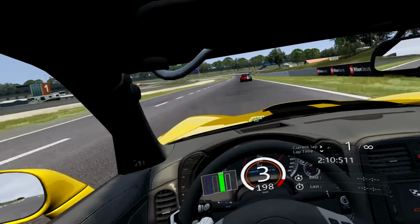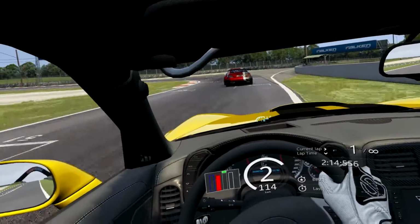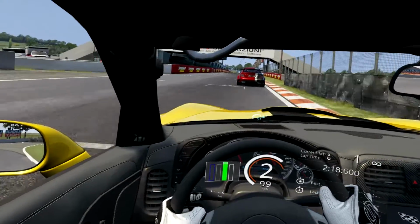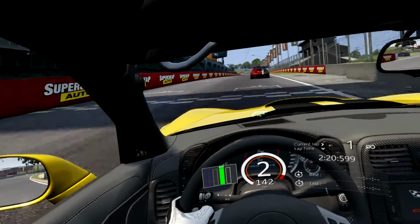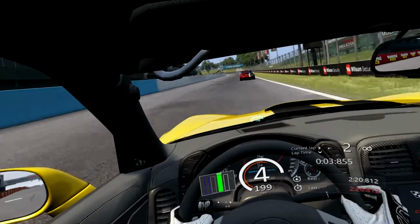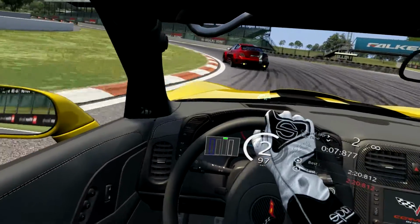We go under the big sign there. Absolutely fantastic track Bathurst is. It's quite a challenge. It's my favourite track next to the Nordschleife. And now I'm going to focus on getting a better run up the hill, because that's where my personal strength is. I know this track inside and out.